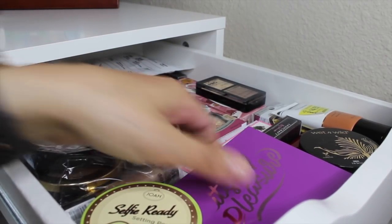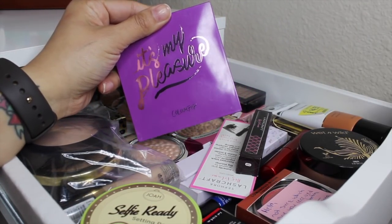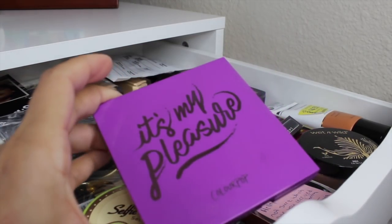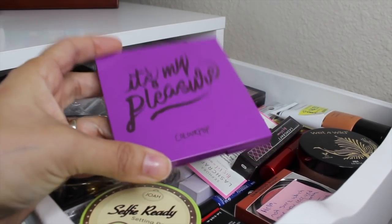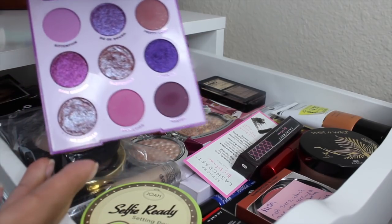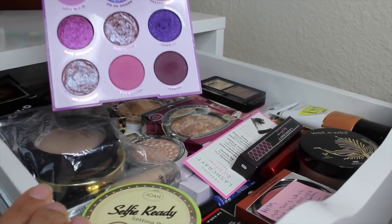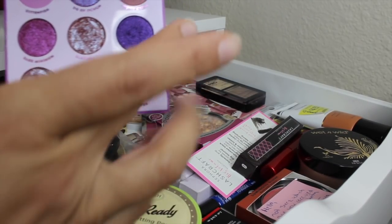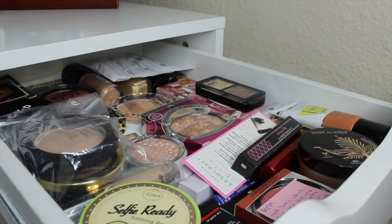Let's see, what else do I want to pull in? Maybe we do this guy. I used it once already and it was beautiful. I don't know if you watched my Sephora Play unboxing, but that's the palette I'd used. I'm gonna go ahead and pull it in. ColourPop did actually send me a replacement because those two shades were shattered, but I repressed it. I don't know. So anyways, I'm going to pull this in.